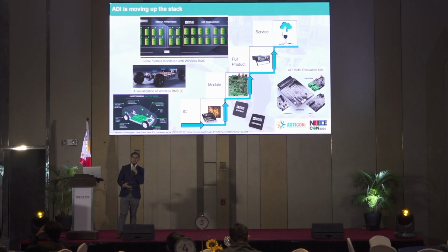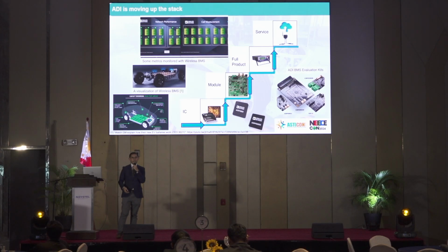Basically, in order to create the wireless battery management system, we need the RF transceivers and then the battery management system products themselves. But as ADI moves up the stack and brings more value to the customer, we need to develop modules, or in this case, we have the ADI BMS eval kits. Then moving up the stack, we need to support the customer's needs in order to give them the measurements, analytics, and ultimately the service for the wireless battery management system.